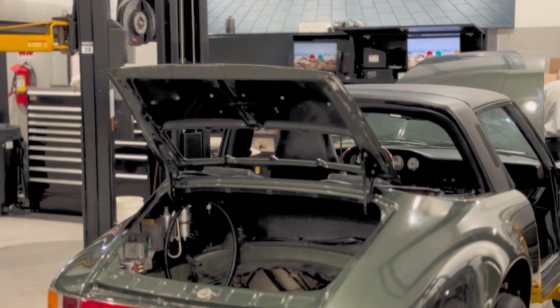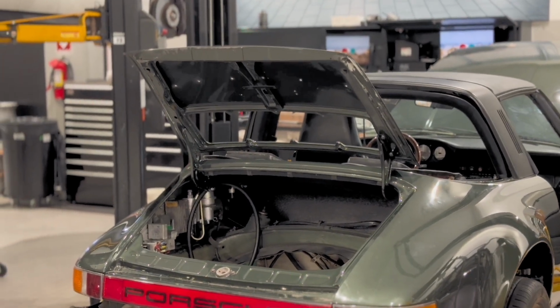A lot of details on this car. There were a lot of parts that were not the original parts. The great thing about that is that we're at a Porsche dealership. Even though it takes some time and a little bit of challenges to get these classic parts, once everything is put together, the car's gonna look amazing.